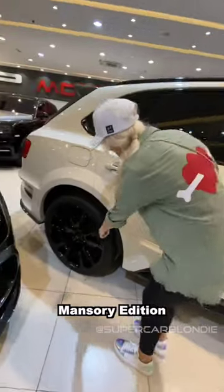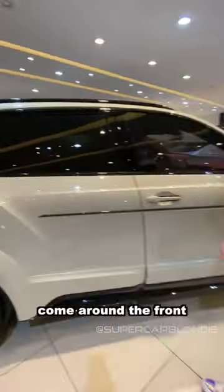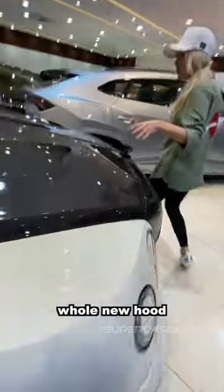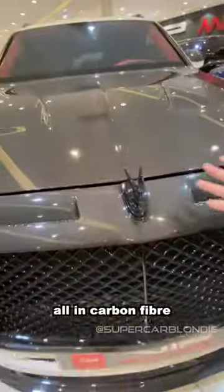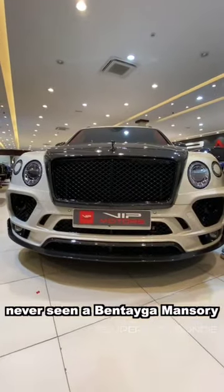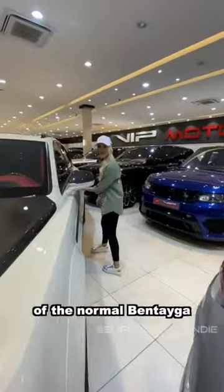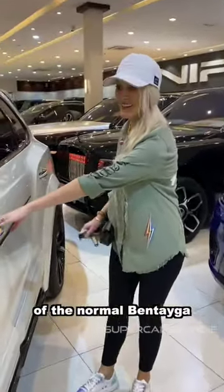Come with me. This is the Bentley Bentayga Mansouri edition. Look at these rims, you guys. That is awesome. Come around the front. Whole new hood, all in carbon fiber. Love this. Never seen a Bentayga Mansouri edition before. This is about double the cost of a normal Bentayga.